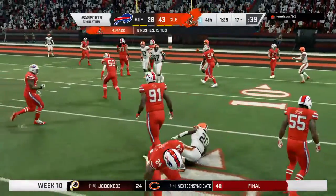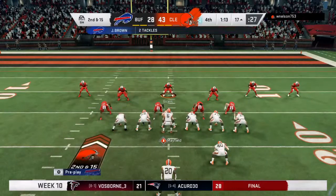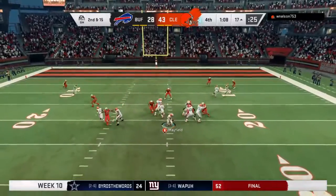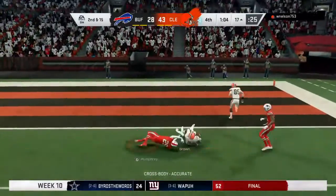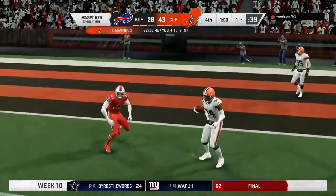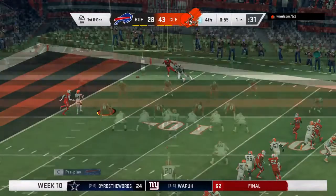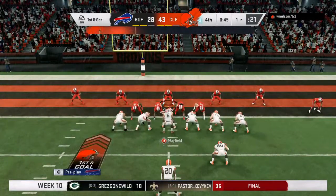And this has been a familiar sight all afternoon as they stop him behind the line. Different story this time around. We had that huge gain followed by a sizable loss here. Flush to his right. This is caught. And he couldn't quite get there. Tackled down at the 1. A big pickup there, and without question, that should be more than enough to wrap this one up.